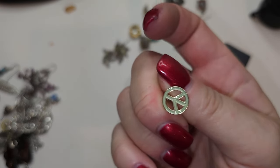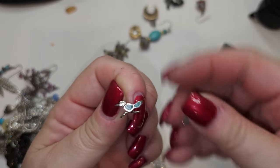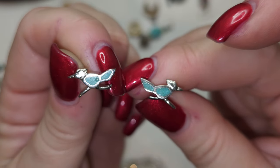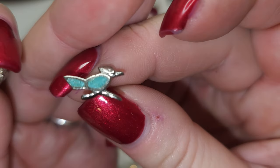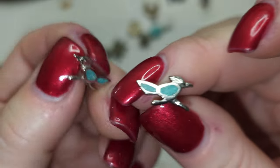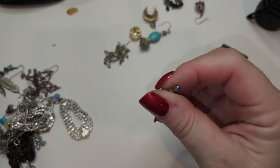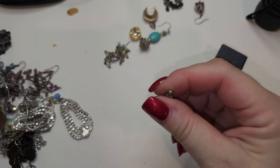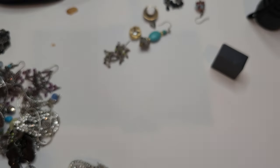This one, another craft. Oh, I found the birdies, Roadrunners. I found a pair of Roadrunners. They might be silver. I can test, but I don't see any stamps on them. And it looks like they have some type of blue chips inside, like a mosaic. Very pretty. Okay, this one, my dog is barking. Okay, let's see. This one is craft.